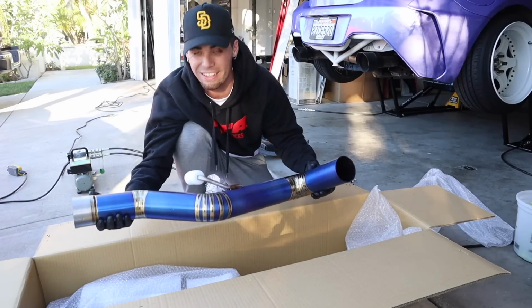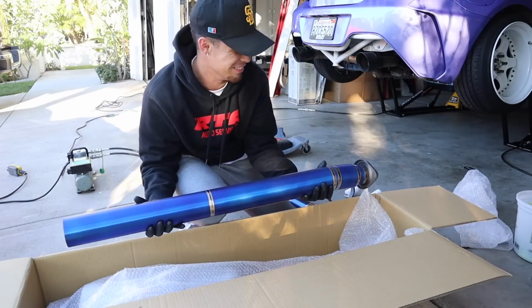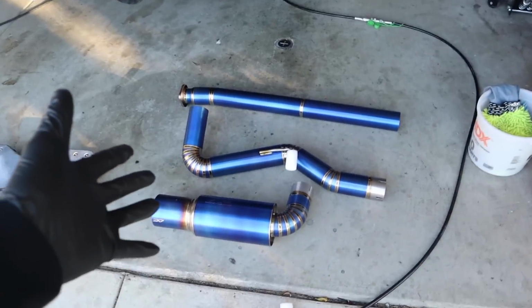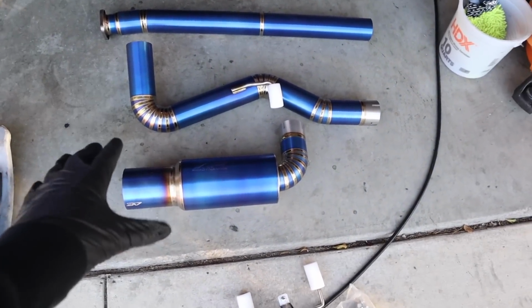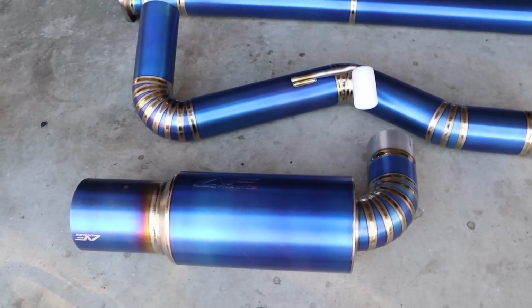Yo, you guys gotta admit, this is so sick. This literally weighs like 2 pounds. Okay guys, well right off the bat, as you can see from the unboxing, this looks like one of a kind. Not really often you see a blue/purple titanium exhaust. Dude, the color on this is insane. Let's take a closer look at this.